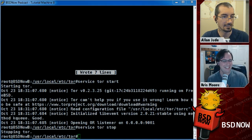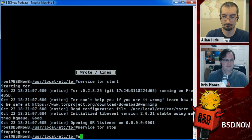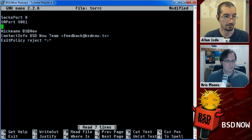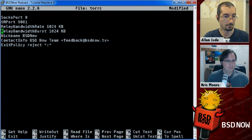The Tor wiki has many useful hints on running an exit node. And as the exit node, you could also set a bunch of different policies. So if we look at making one here, we have to get rid of the bridge thing and put back in the relay stuff. But the biggest thing is that you can control what ports people can use.